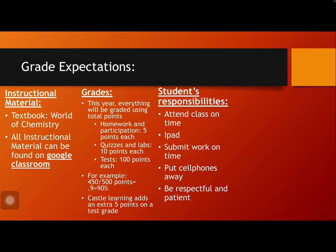Students should be respectful and patient both to their peers and to myself. And finally, you must participate in the class, whether it's through the microphone or through the chat feature. The participation is graded through not only volunteering to answer questions, but also through the exit tickets. So anytime a student does not answer their exit ticket, that reduces their participation grade.